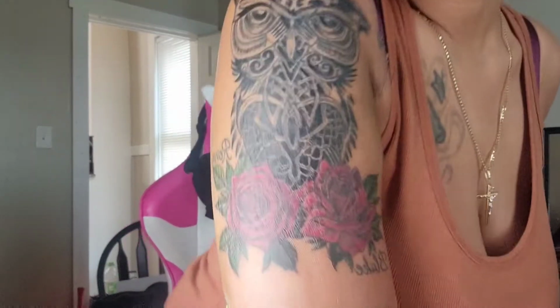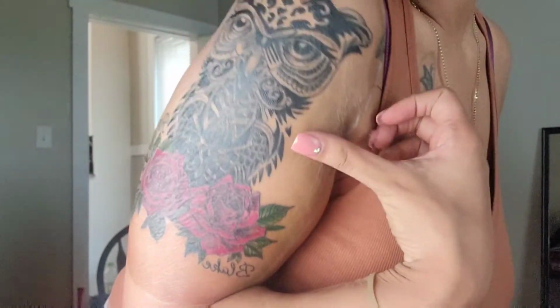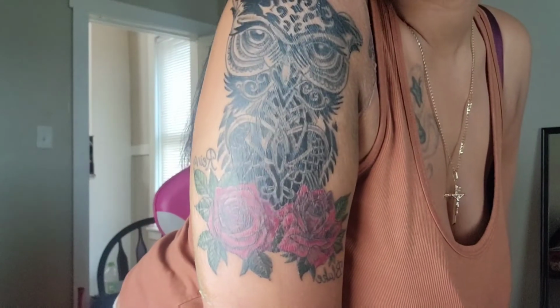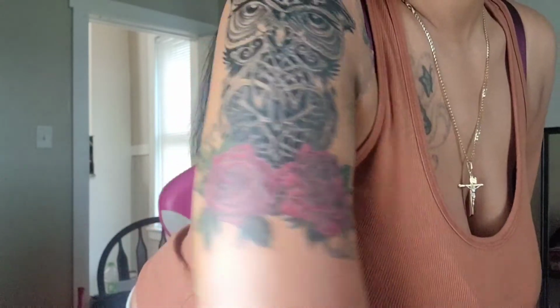Before we end the video, I wanted to update you guys and let you know that I finally finished the tattoo I had gotten dedicated to me and my children. It's still wrapped; I take the wrap off on Monday. I got the owl filled in and the roses filled in. I was going to do a blue rose for my son, but I figured it would look more cohesive if I got them both red.